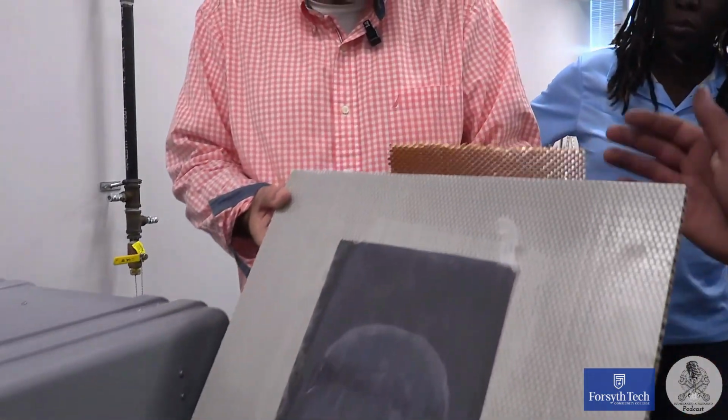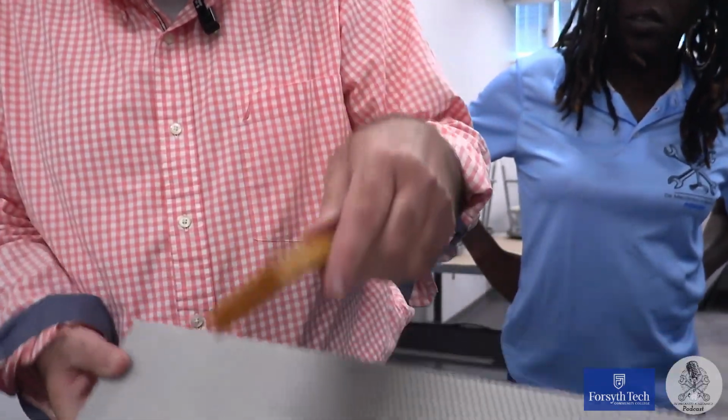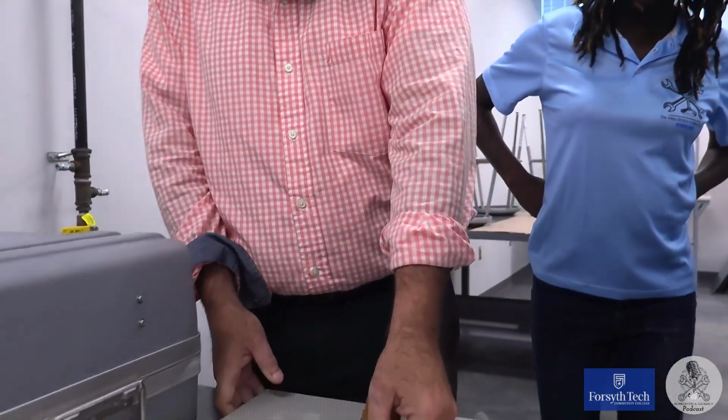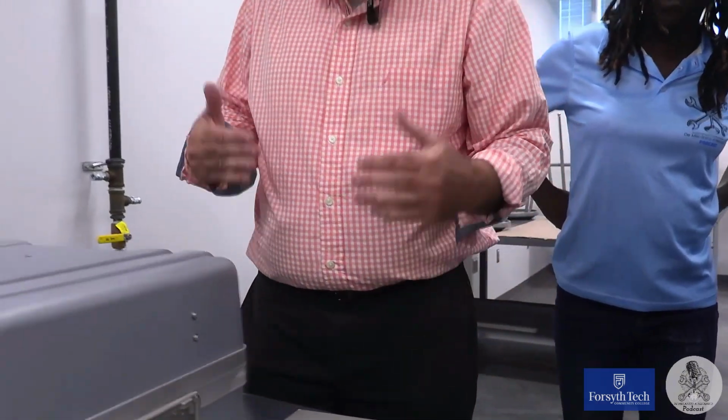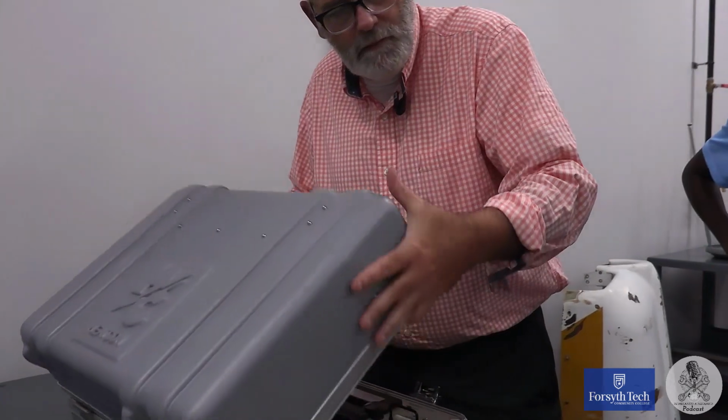cut out and replace the center. You need to attach to that core. This right here is the honeycomb portion. And we cut out the circle that's the same size, put it back in here, and then they have to build it back up. The machine that we use weighs nothing, by the way.